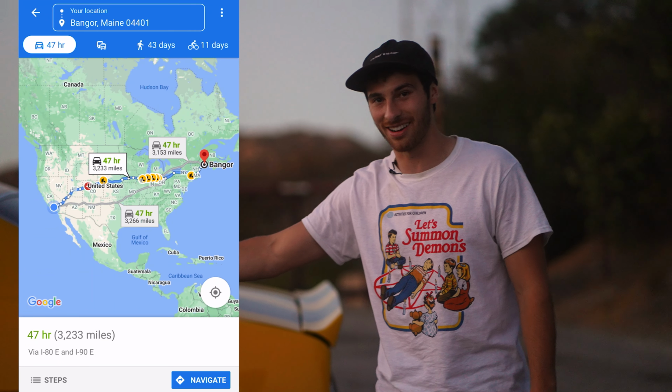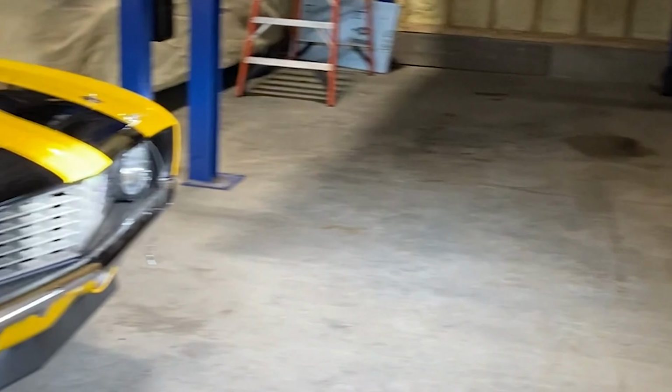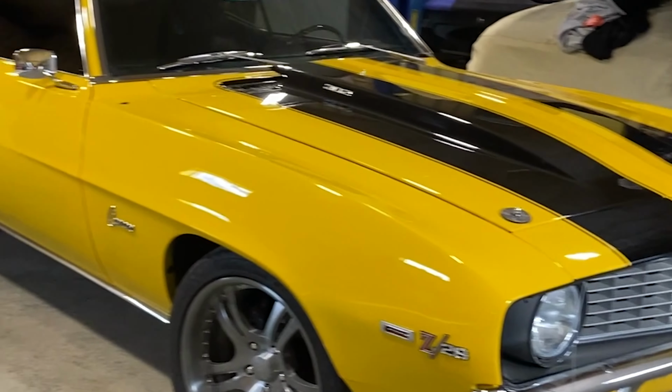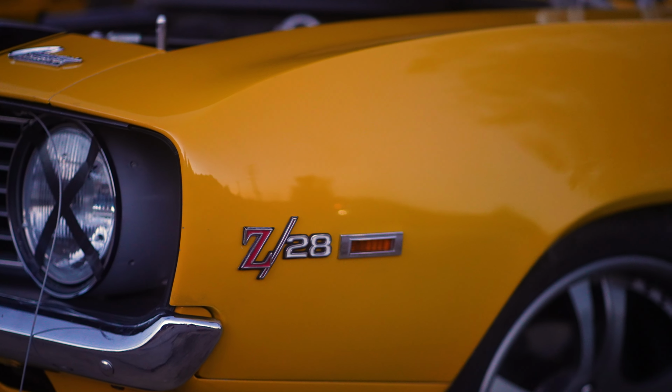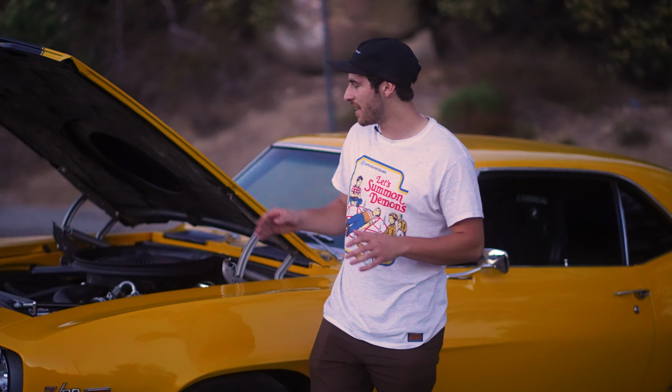The only problem was it was in Bangor, Maine. Now if you guys know where I live, Los Angeles, that is on the opposite side of America. So after a little bit of deliberation with my dad, we decided to hop on a plane, go out there and check it out. Once I got to Bangor, I saw this baby and I fell in love, had to ship her back home.